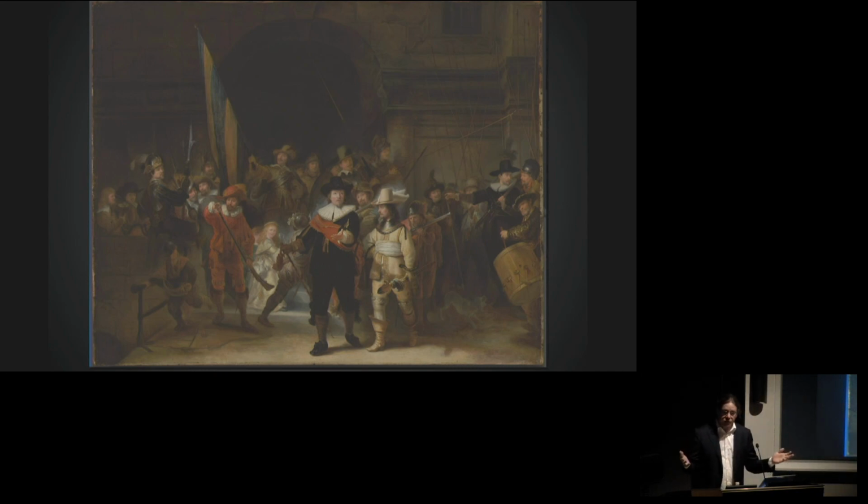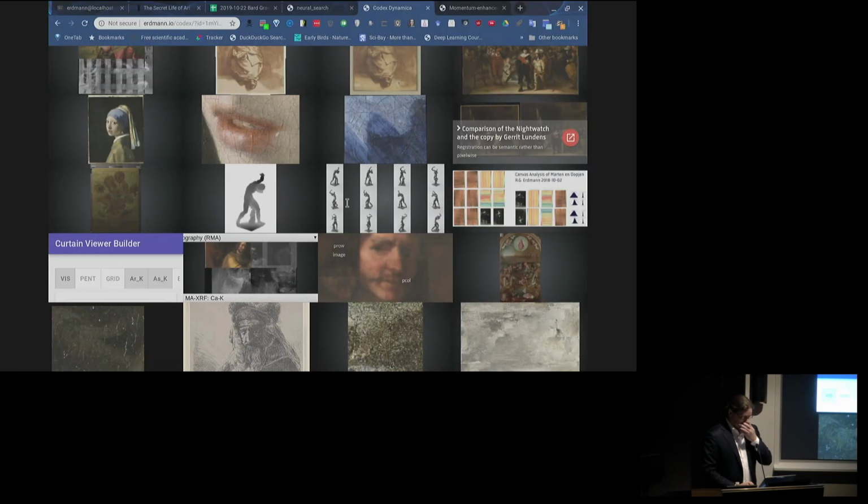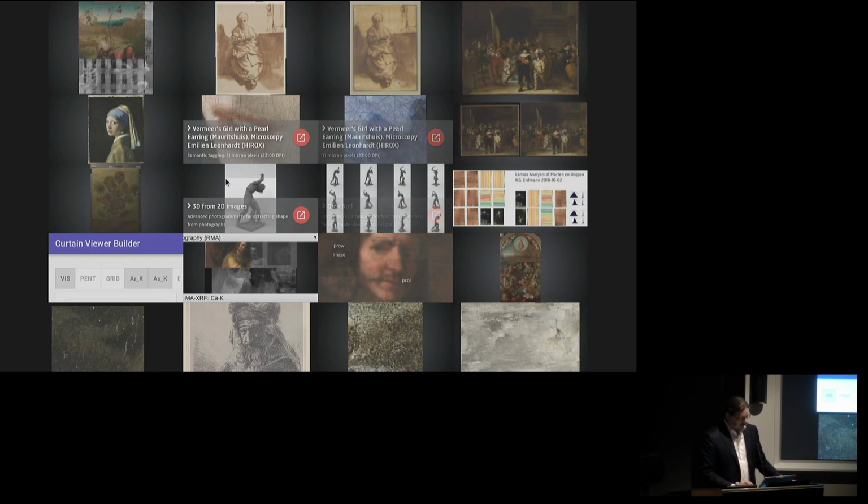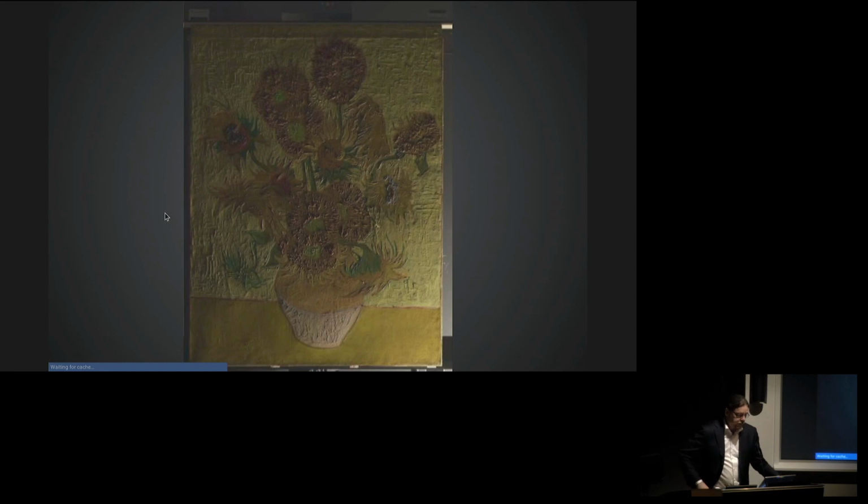It's known that it was cut down when it was moved from its original position into the Cloveniersdoelen in Amsterdam because it wouldn't fit between two doors. So they had to make it narrower and shorter because it just wouldn't fit in the room. And this was not uncommon to do in those days. So now we take a little detour into 3D things. So first, a kind of 2.5 dimensional thing.